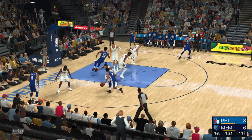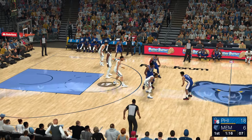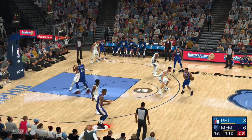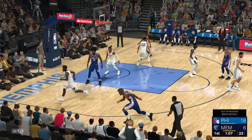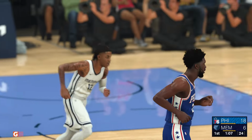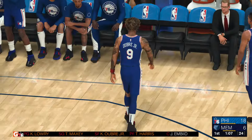Lowry against Morant. Now here's Lowry. The 76ers need to get off a shot. And out of bounds as the Grizzlies gain possession. This is what we talk about, valuing each possession, avoiding those kinds of mistakes.